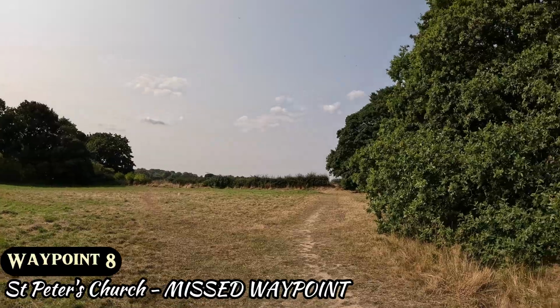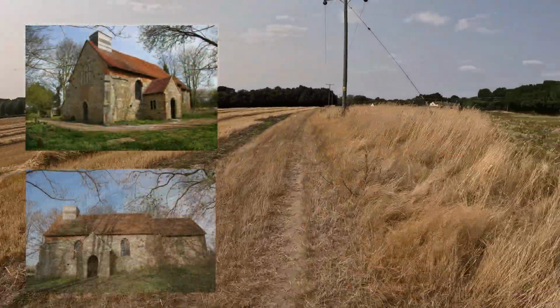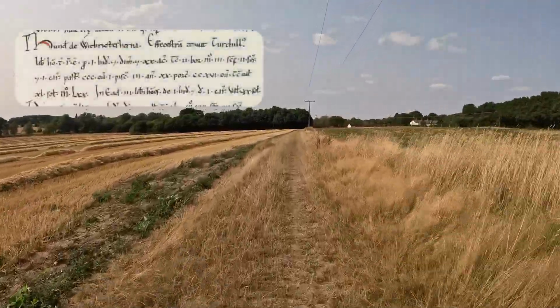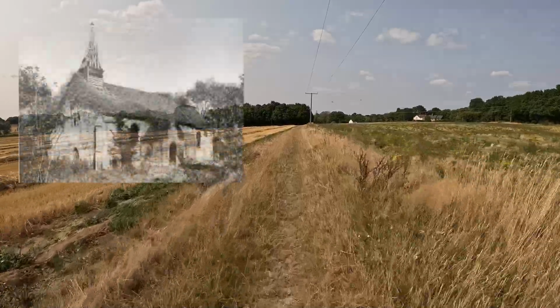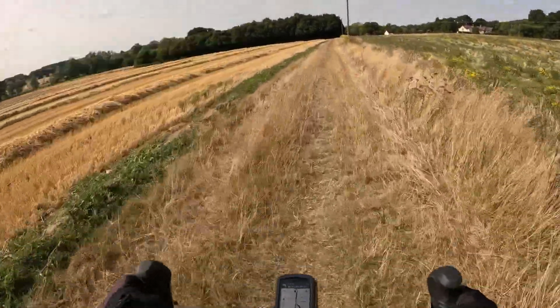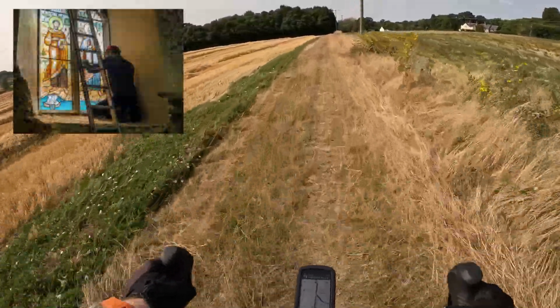It was around this point I had missed waypoint 8, which is St. Peter's Church. This church originates back to the 11th century and is mentioned in the Domesday Book. This was redundant for some time and is another success of Friends of Friendless Churches. Since 1994 it has been used as a studio for a stained glass artist.